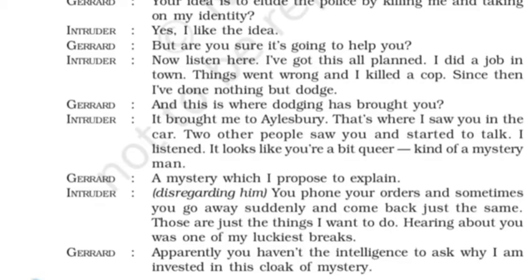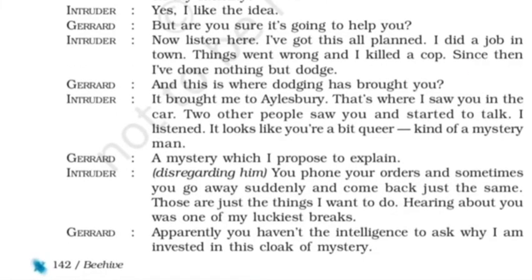Intruder: It brought me to Aylesbury. That's where I saw you in the car. Two other people saw you and started to talk. I listened. It looks like you're a bit queer, kind of a mystery man. You're very introvert. So I thought that a person who hardly goes with others will be a safe one. Gerard: A mystery which I propose to explain.